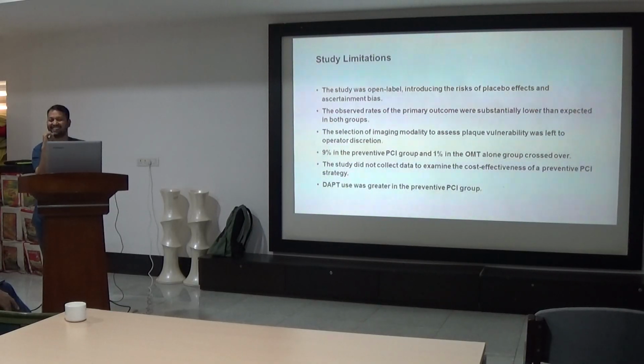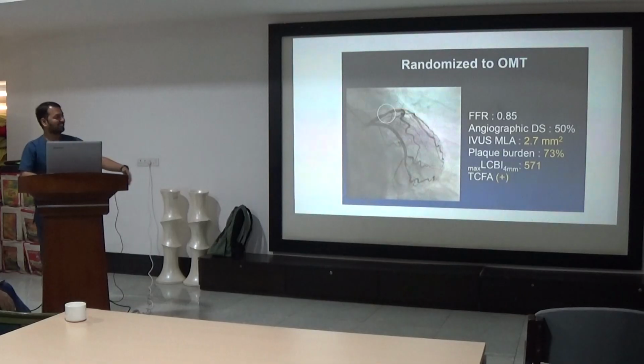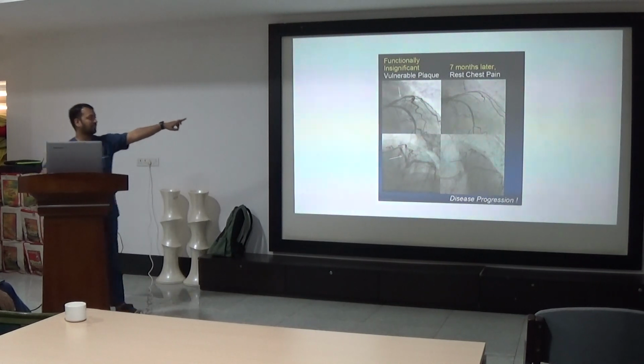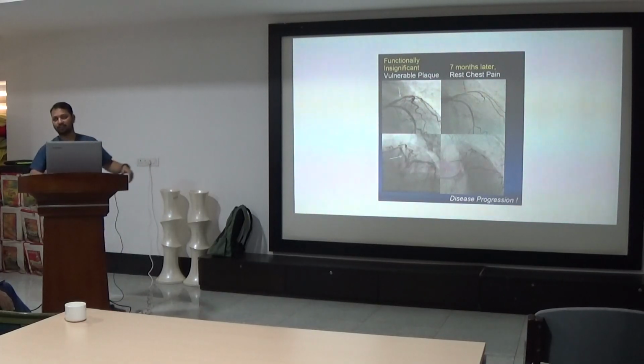अपना केस डिस्कस कर लो लास्ट में। So coming to the last case, this patient was randomized to OMT group. After 1 year 7 months of follow-up, the patient developed chest pain, and here in the second image you can clearly see the progression of plaque with severe narrowing of the left LAD artery, which was disease progression.